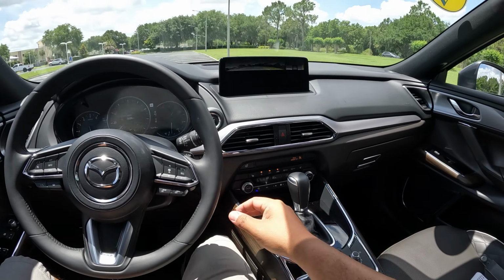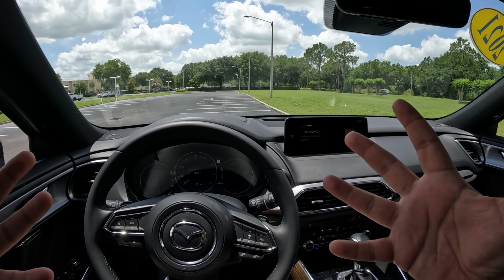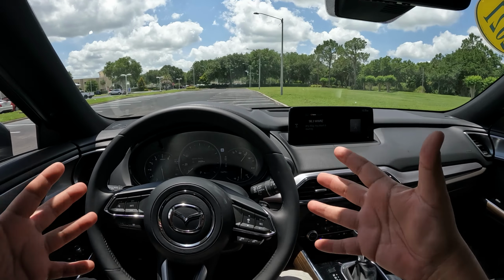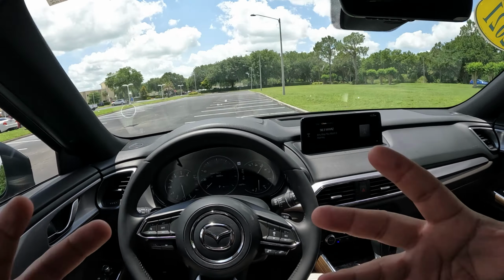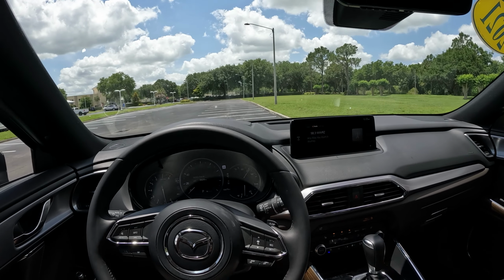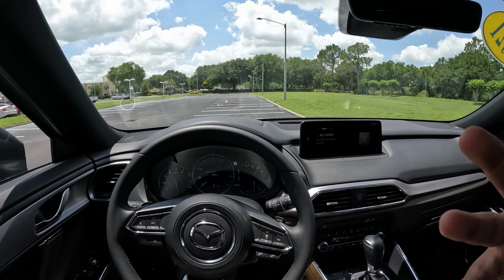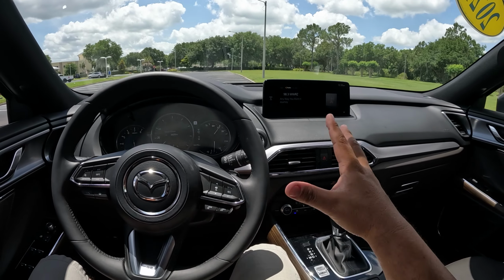So all right, guys, so there we go. A really nice SUV. This is a semi-used CX9 from 2021, obviously the same thing as a 2022. This 16,000 mile CX9, they're asking just under $47,000, $46,990, something like that. So it's not bad. Lots of SUV for the money, for sure. Lots of good quality stuff.